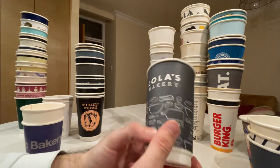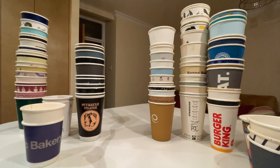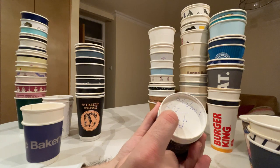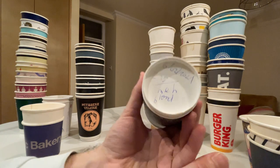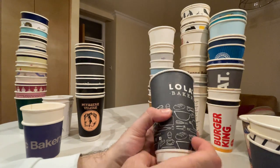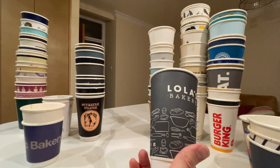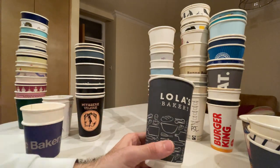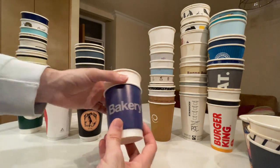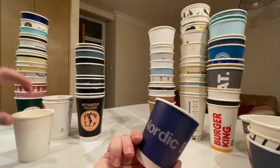Lola's Bakery. It's another bakery. And you can see what's inside, some trash. Some comments here. It says 6.02.21, £2.35, meh, bland. That's a Gordon Ramsay moment right here. Very bland coffee. Their bakery food is really good. All of their pastries, all the cakes, actually really good. But unfortunately, they don't seem to make really good coffee, in my opinion. Obviously, it's all opinion, so don't crucify me if you love them or any of these companies.